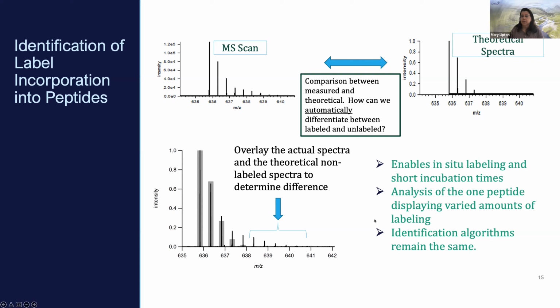What this allows is for us to do in situ labeling without any extra separations, which you would have to do if you were doing, say, CYP metagenomics. You actually have to do the density centrifugation, and then you just look at what is heavy. We don't have any of that. We just look directly into our system.